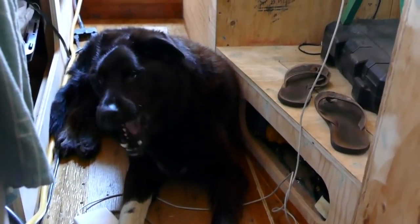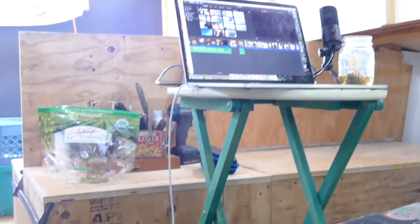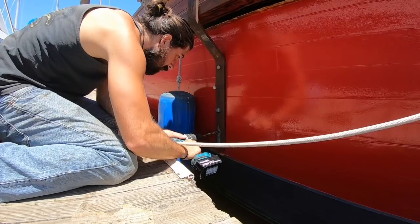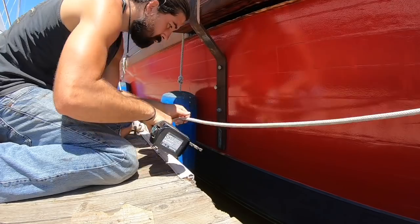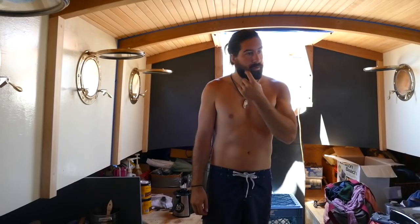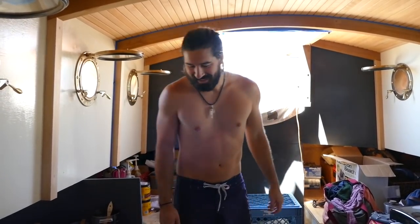Bob's keeping me company. I'm still posted up here while Garrett is drilling more holes into the boat. Starboard side holes are drilled. There's the forward one. Oh. Chain plates are done. Ready to, well, the paint? Holes are drilled. Oh yeah, not done. Nothing's ever done.